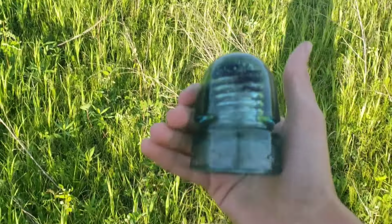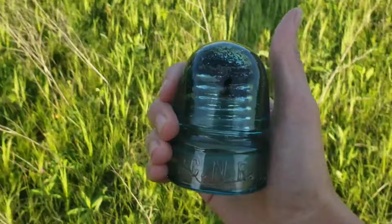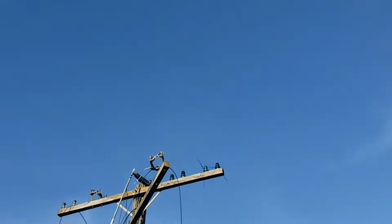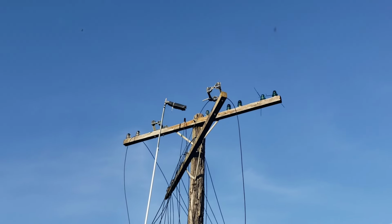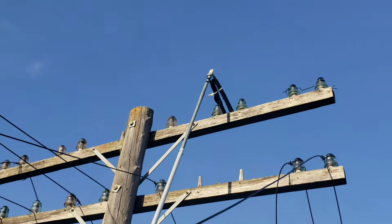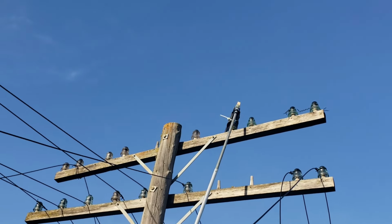Oh, it's a CNR, Canadian National Railways. I don't have one of these. It's not a CPR. This is a CN line. I should have known that. He's going for the next one, but I am happy with this. So there's Dominions up here, which should be expected. I don't have one of those.